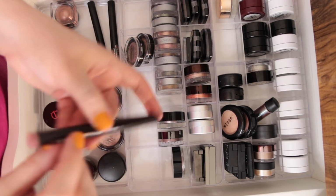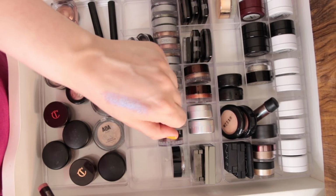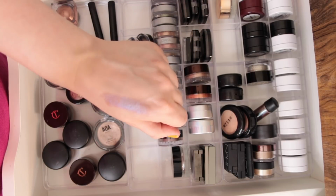So this is her Caviar Eye Stick, and this is a shade that was exclusive to Sephora in Rush. It's a really pretty duochrome with a blue glitter shift in it.